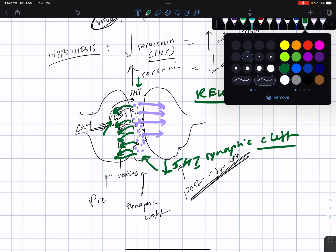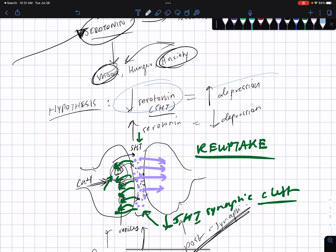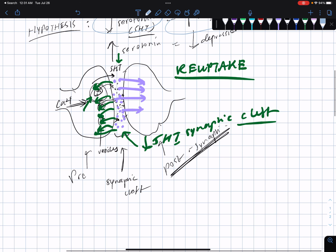But like we said before, we've got our hypothesis that low serotonin equals high depression. And so that's where SSRIs come in. And if you break down the word, reuptake, that's what the R stands for. I stands for inhibitors, right? And then let's just worry about this S. S stands for serotonin. So it's a serotonin reuptake inhibitor.